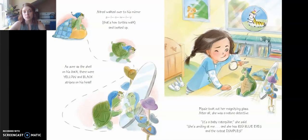Alfred walked over to his mirror, slowly. That's how turtles walk, and looked up. As sure as the shell on his back, there were yellow and black stripes on his head. Pipsy took out her magnifying glass. After all, she was a nature detective.